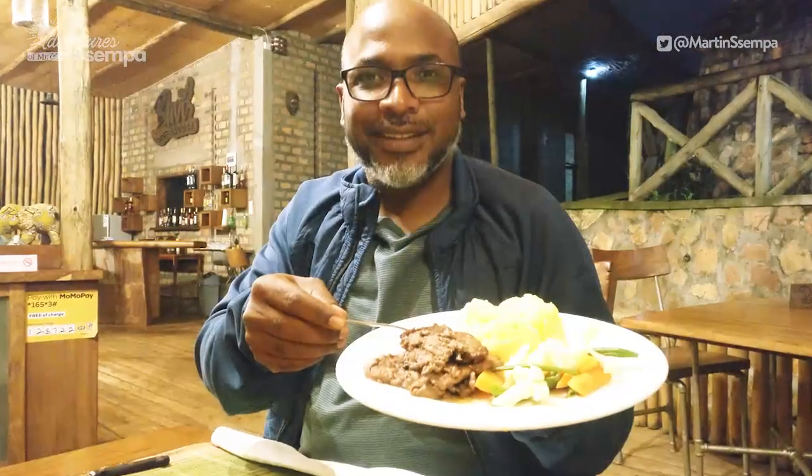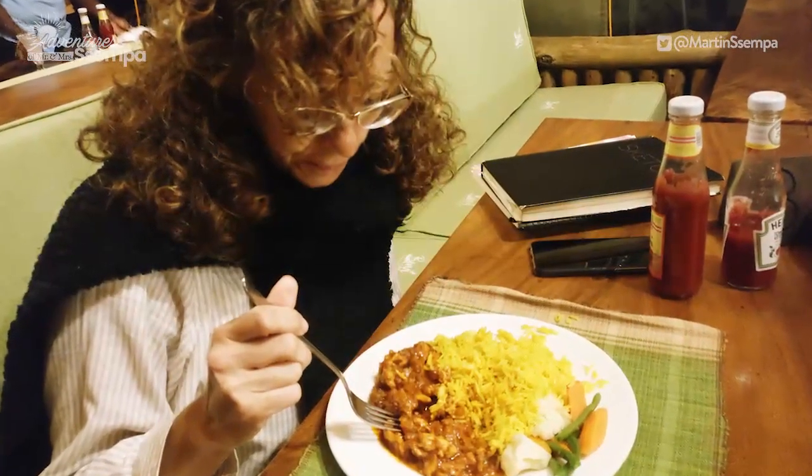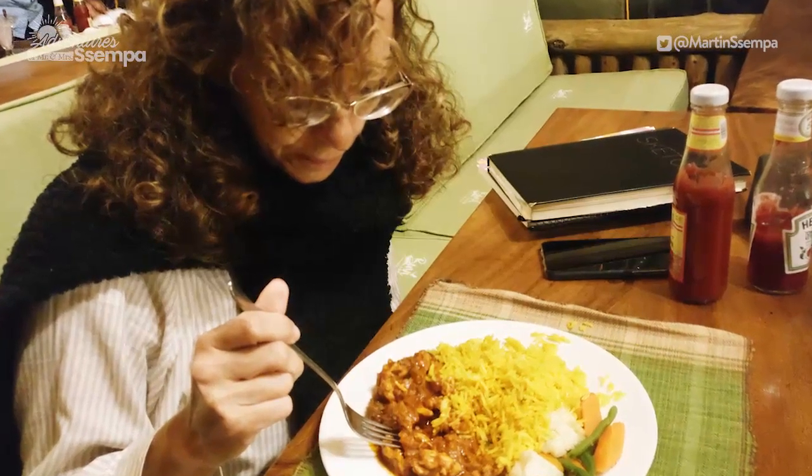I also enjoyed the pepper steak. You had the pepper steak. You liked it very much. It was great, the pepper steak was amazing. And I had the chicken curry, which was also good with turmeric rice. It was very nice. And then we had some chai in the evening. Oh, and the thing you raved about were the banana fritters.